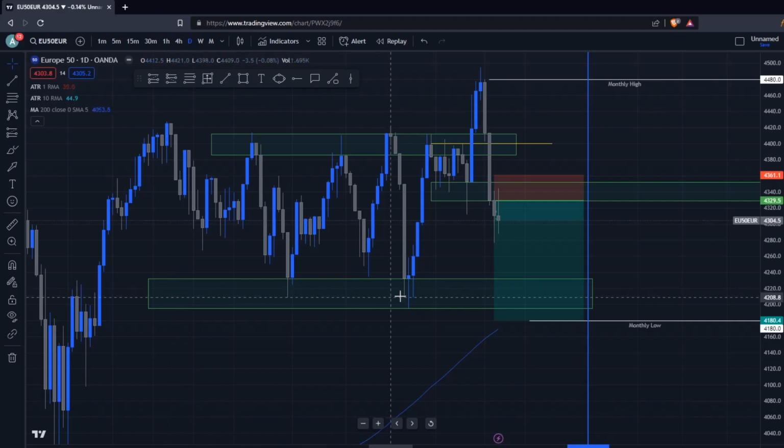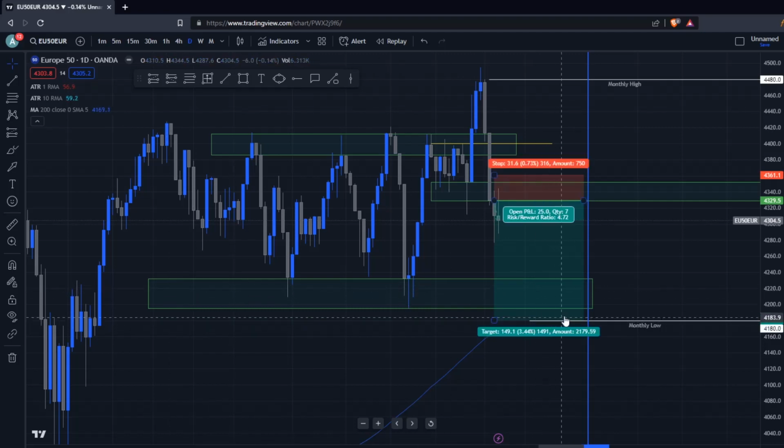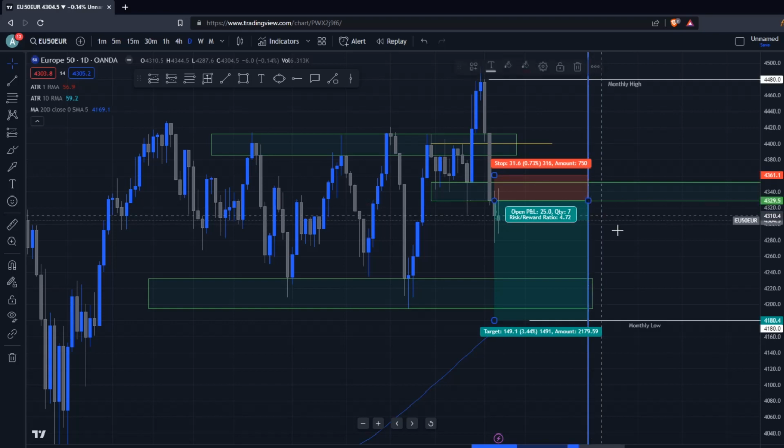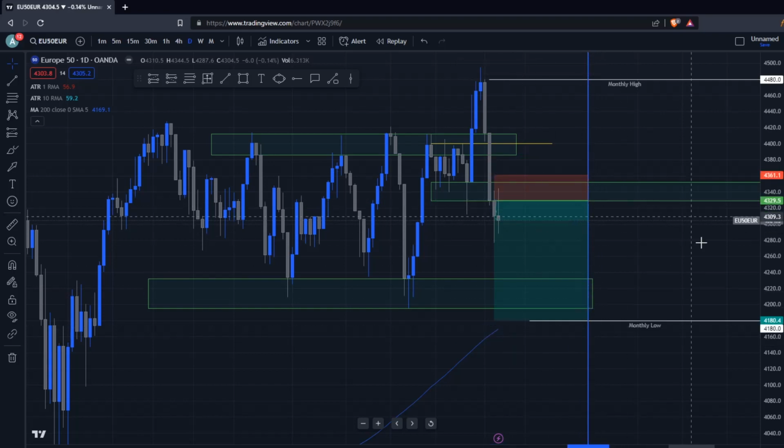There's a chance that price gets stuck in this zone here and doesn't quite make it to 4180, but worry about that when it comes. I do think it'll still come down to that area, but this area is significant, so price might run out of steam by the time it hits that. So that is the EU50. That is what I'm looking at here for the month of August, trying to ride this down all the way to 4180.